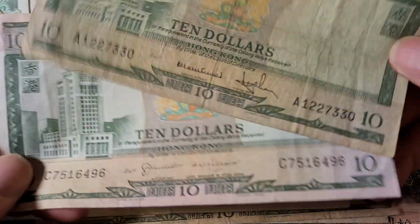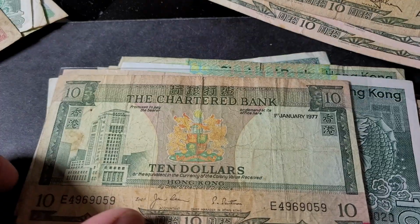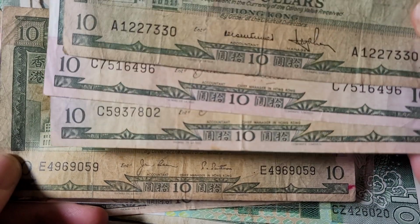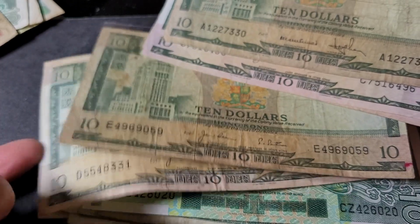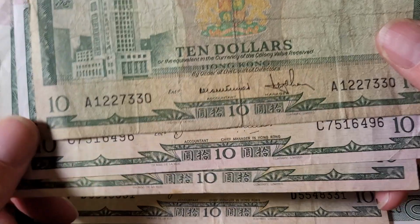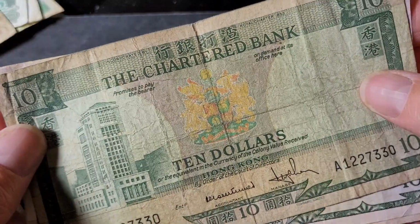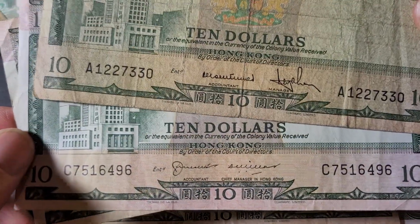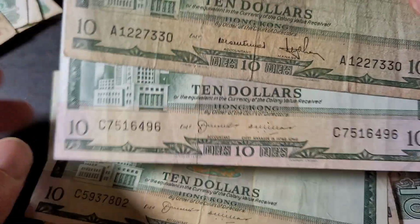So this is C, another C, and E. So pretty much they issued either C or D. Okay, D, 1977. So pretty much C and D would have been issued in 1975. So 1975 are the hardest ones to get. And as you can see, we have different signatures on these banknotes.